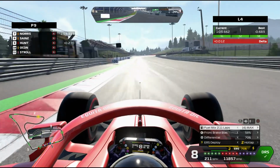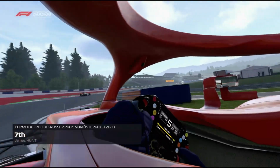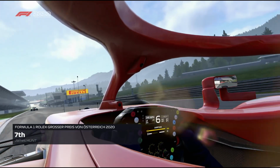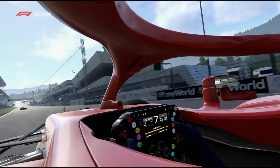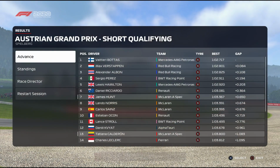9th position for James Hunt. Fantastic. And that's it, the end of qualifying. We end up in 7th place for the race. Wowzers, me trousers. So there you go then, there's the final ranking. 7th for James Hunt, 13th for Tatiana Calderon.